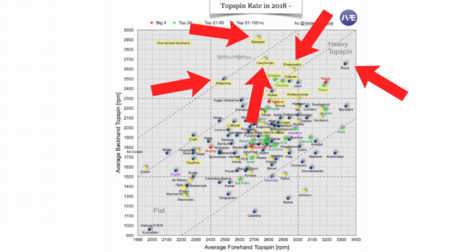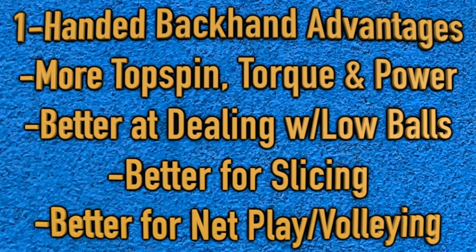So just know that if you're looking for massive topspin, if you want the ball to really spring off the court, the one-handed backhand is the way to go. Also going hand in hand with the extra topspin, one-handers have the ability to generate more power when properly set up. It produces a more penetrating shot that fizzes through the air with more pace. The one-handed backhand is also more adept at hitting low balls. So two-handers are better with high balls, one-handers better when the target is lower.